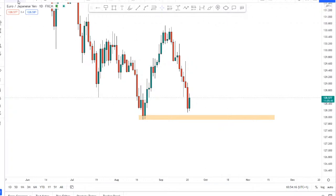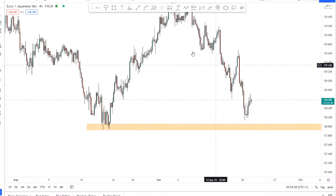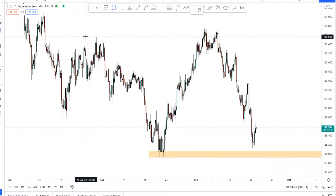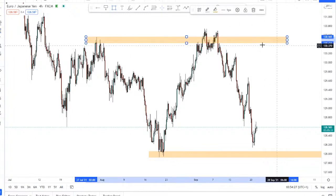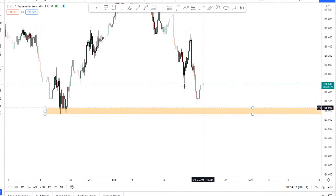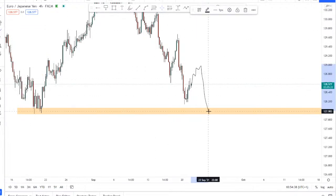So again, it's another one of those pairs that we're looking for a bit of retracement just to take price lower. Again, you can see a really nice bearish trend. Price came up, essentially to test this resistance here, slight false break of it, grab some liquidity, and another big sell off to the downside. And I do expect to see some new lows now for Euro JPY. So if you can get a bit more retracement on this one, great. The risk to reward will be better.